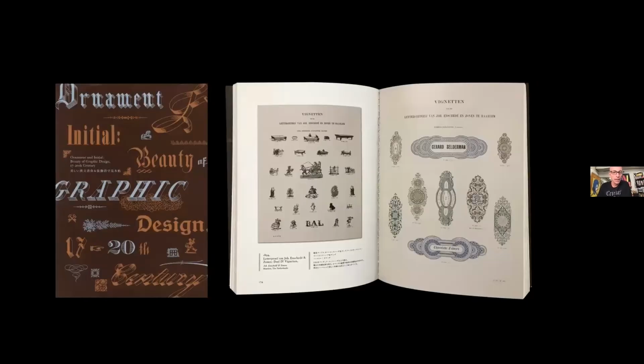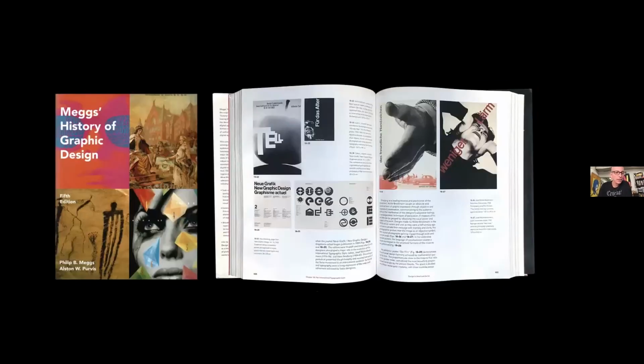And then other types of projects, 17th to 20th century graphic design work, specifically ornamentation and typography. I've been involved with many editions of Meggs' History of Graphic Design. Some of you might be familiar with this textbook. It's the catch-all educational textbook in North America.